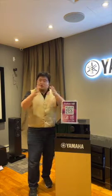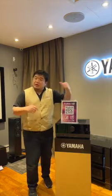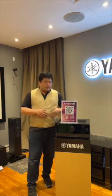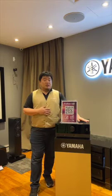Or you can create different zones. So your living room and kitchen might be playing a song, but your study room might be playing something else. And it's all very easily controlled through your phone. And most of our AV receivers have MusicCast as well.